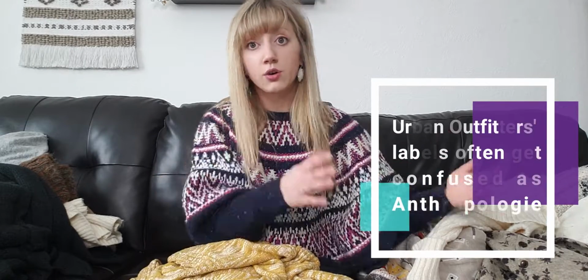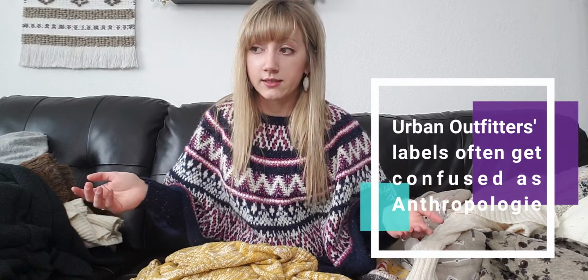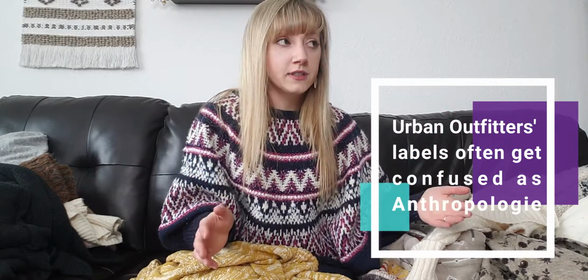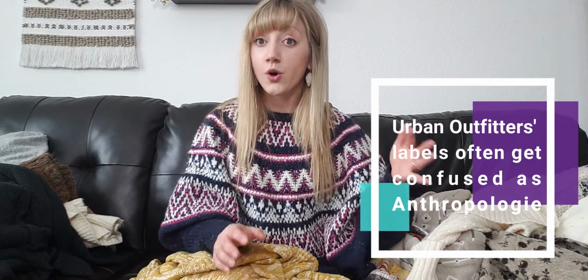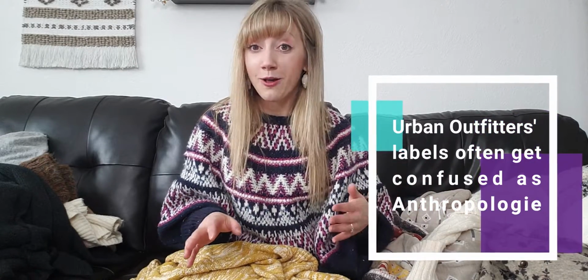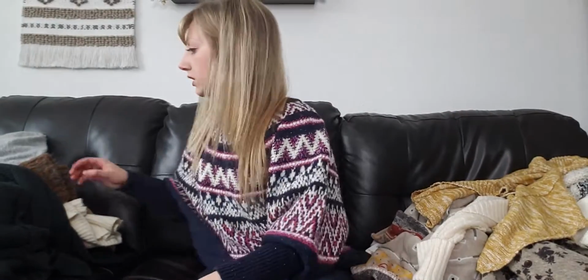So do your research. If you're not sure if it's Anthropologie or Urban Outfitters, just Google. We all have Google. Google it and figure it out. Oftentimes it's really easy, and I've made this mistake before where I think it might be Anthropologie, and then I look on Poshmark and someone else has labeled it wrong, and then I label it wrong. So don't fall into that trap. Just use Google. I think that's easier. So I hope I didn't offend anyone by saying that.